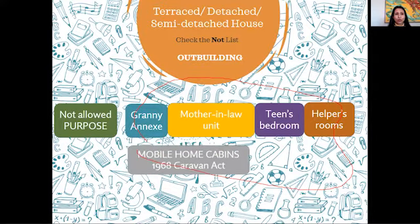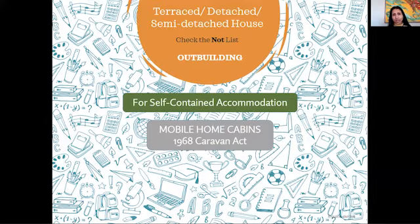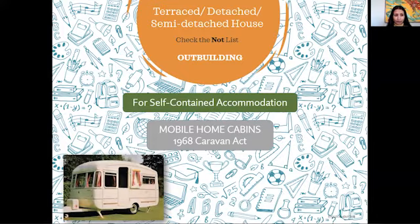So this is what I'm going to now talk about, the Mobile Homes Cabin, 1968 Caravan Act. The Caravan Act 1968 gives you the option of using a mobile home for a living accommodation that can be planted in your rear garden. When we talk of mobile homes, usually a caravan comes to mind. What is a caravan? Well, something that looks like this perhaps, but maybe not, because the Act clearly defines a caravan as a structure that is designed for human residence and can be transported by road.